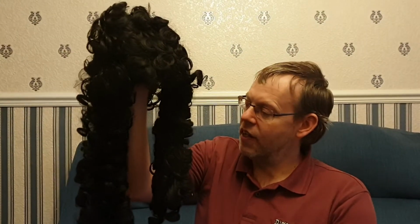But by the 17th century, your standard wig that was being worn, especially by the time of the Restoration in 1660, was something that we call the periwig. And the periwig is this style just here, and hopefully you can see that, and it really consists of three parts of hair.